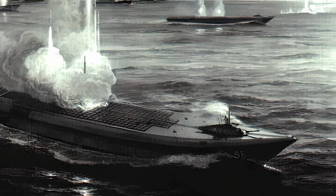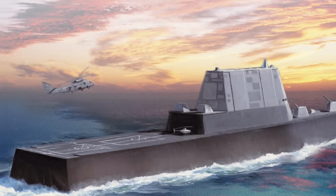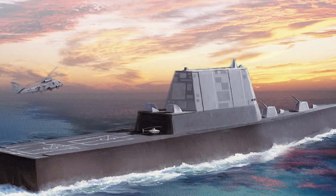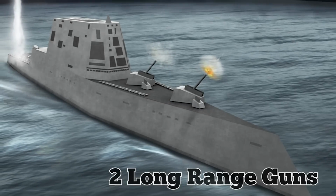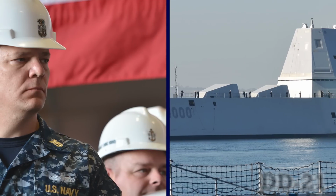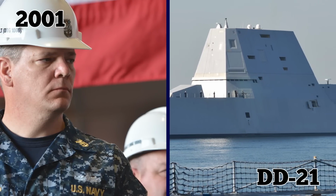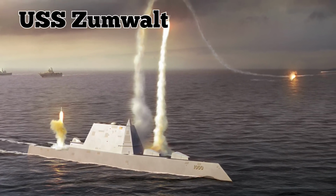The chosen design, known as the 21st Century Destroyer or DD-21, called for a distinct tumble-home hull that grows narrower above the waterline than its beam, along with 2 long-range guns and 128 missile tubes. The DD-21 program ended in 2001, but a lot of the technology developed during the project was used in the designing of the USS Zumwalt.